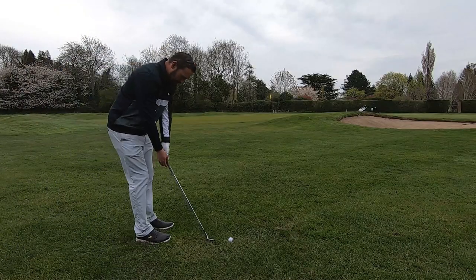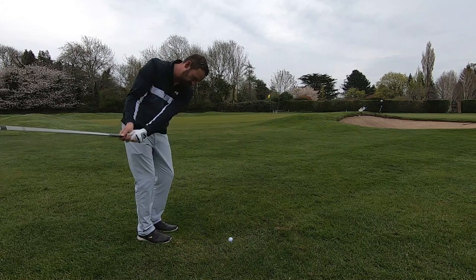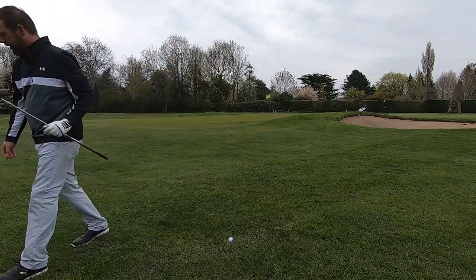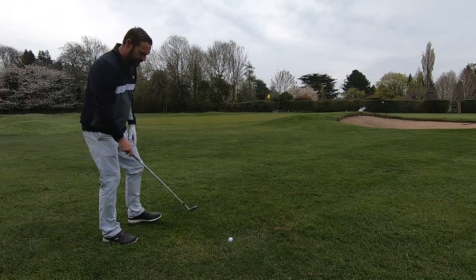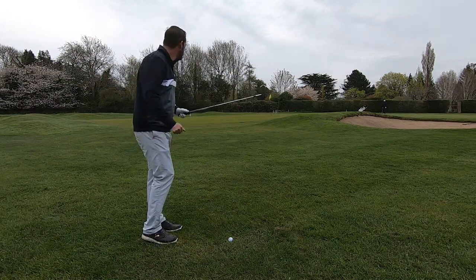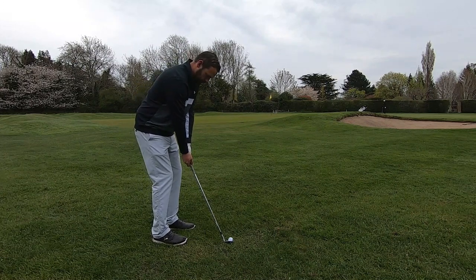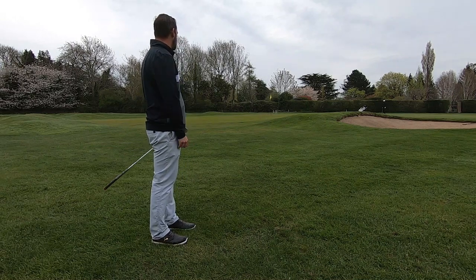Goddammit. Okay, so it's actually not too bad missing it over here. A little bit sort of claggy right under the grass. Got my 56 again. Just want to carry it just over this little ridge and then let it release up. It's all uphill from here. Done the same again.